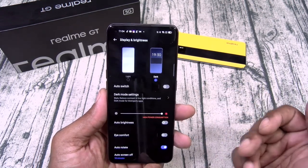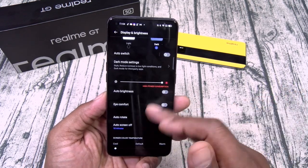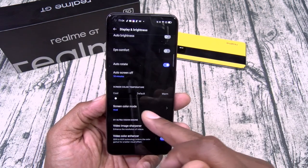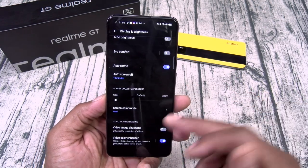Let's go to display and brightness. Now I got it on dark mode, but you can have it on auto switch if you want. You got your eye comfort. You can change your screen color temperature. I leave it on cool, but you got default and warm. You got vivid, gentle, and brilliant. I like it on vivid, why not?